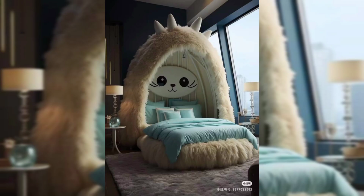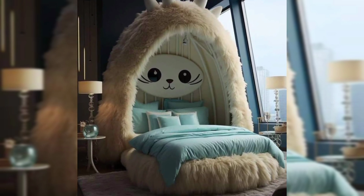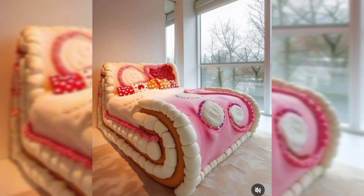Today we are diving into something super exciting, a kids room makeover. Whether you are a parent looking for inspiration or a kid wanting to spruce up your space, this video is for you.